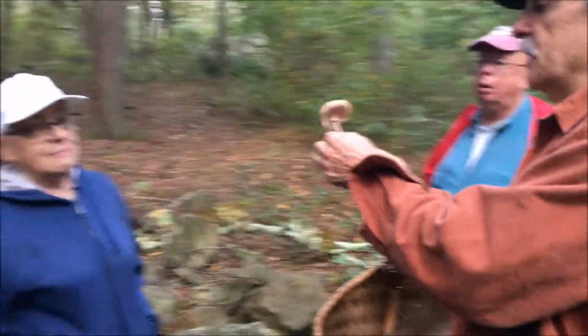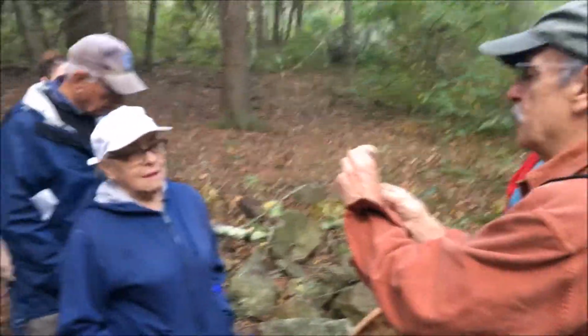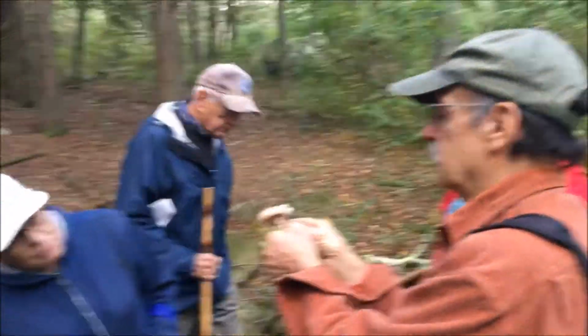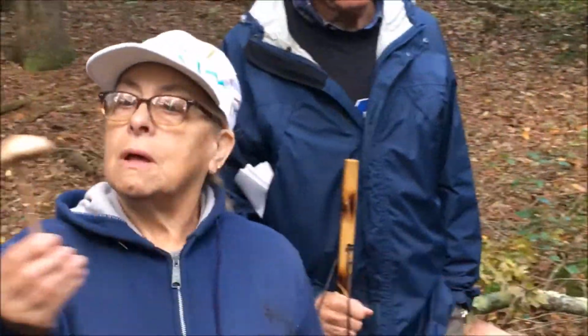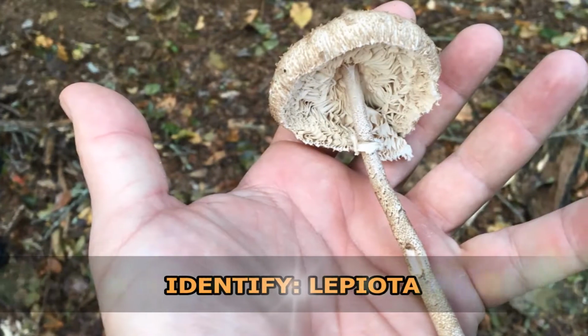You see this? See the ring? See it goes up and down? See it's not attached? Wow. That's a picture. Pass it around. The one you have the picture of? Yeah, that's a Lepiota. That's a very common one.